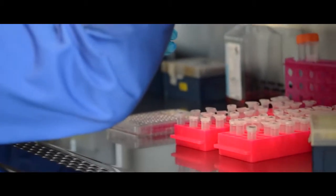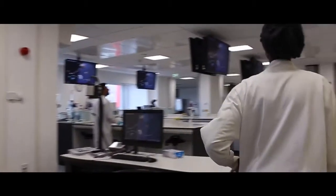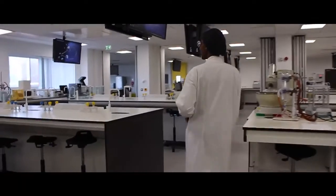And we have several modules: cellular basis of disease, the infection and immunity module. We also have a research and enterprise module. The final module is a 60 credit module, which is in the summer, and this is the research project, which will be in research active labs.